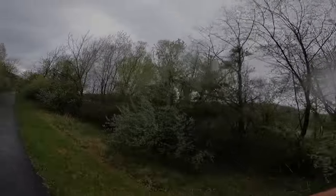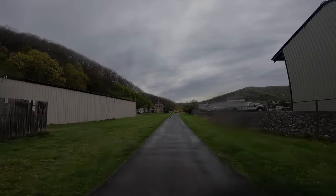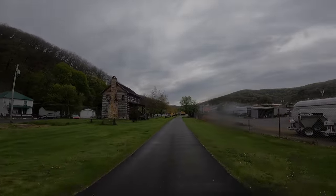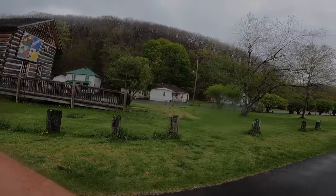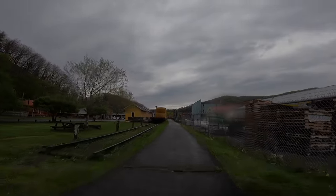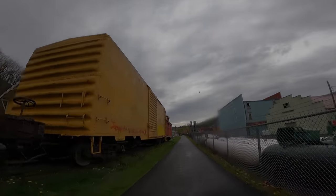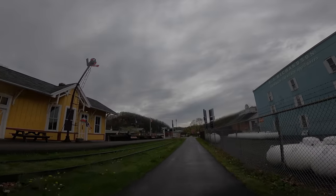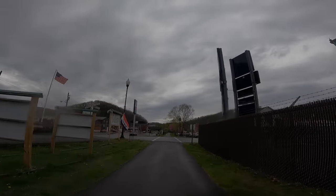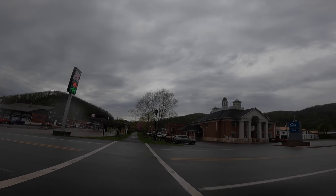Town right next to me here. I don't know if you can see it. The road's turned to asphalt. Man, it smells good. These little log cabins, those things are so cool. That's cool. Visitor center. That was actually awesome.